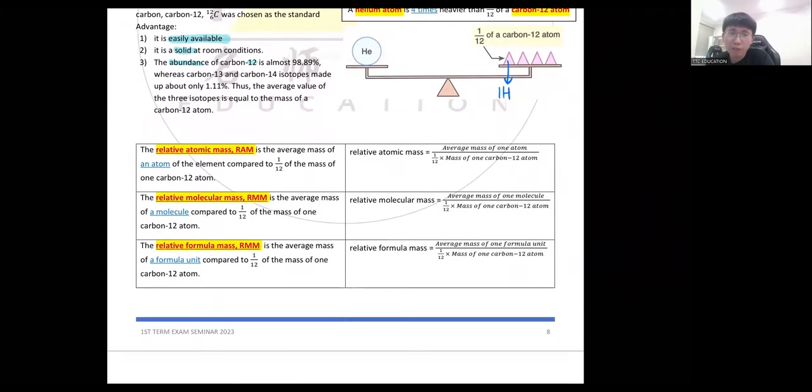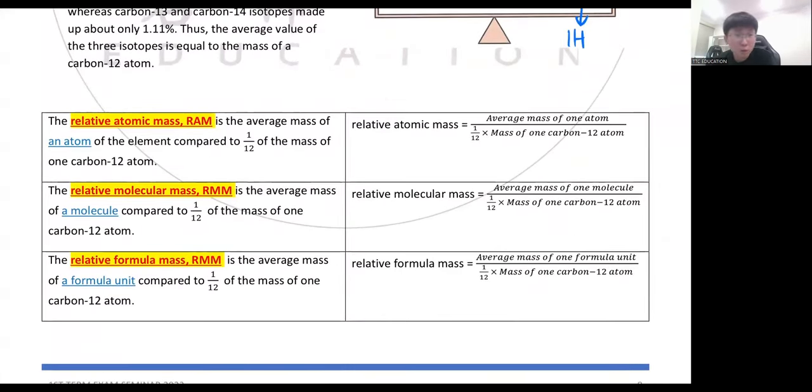But then we have relative molecular mass and relative formula mass. What's the difference there? Atomic mass is where you compare with a carbon-12 atom. Molecular mass is the mass of a molecule. Formula mass is the mass of a formula unit, which is ions. So technically, atomic mass is the mass of one atom, but molecular mass and formula mass is the total mass of that molecule and the total mass of that ionic compound, of that chemical.